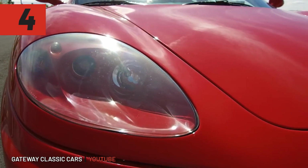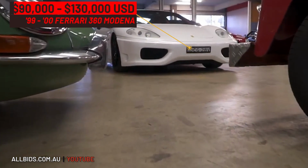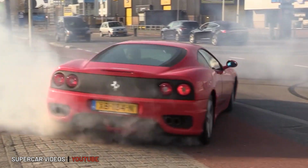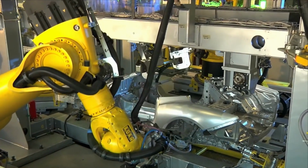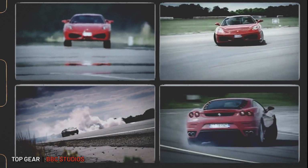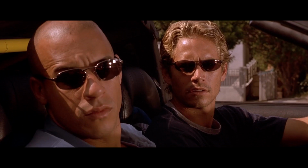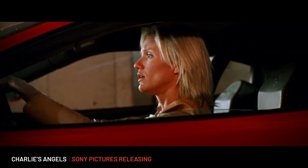How can you even talk about supercars from the 90s without mentioning the one and only Ferrari 360 that was made in 1999? The first 360 model produced was the Modena. The car was named after the town of Modena, the birthplace of Enzo Ferrari. This car remained in production from 1999 to 2005 and was then replaced by the iconic F430. More than you can afford, pal. Ferrari.